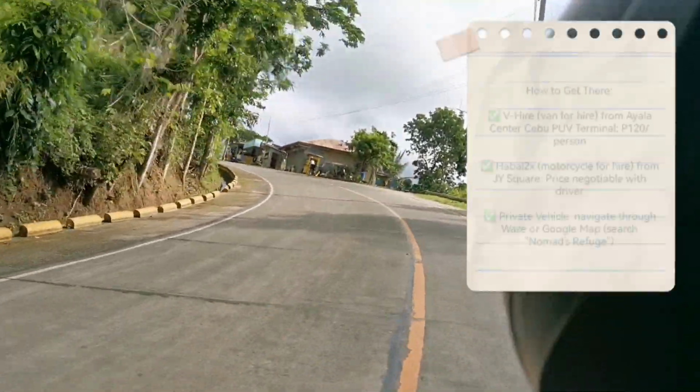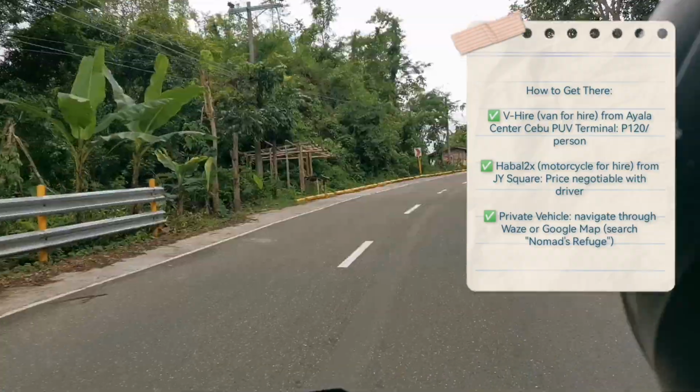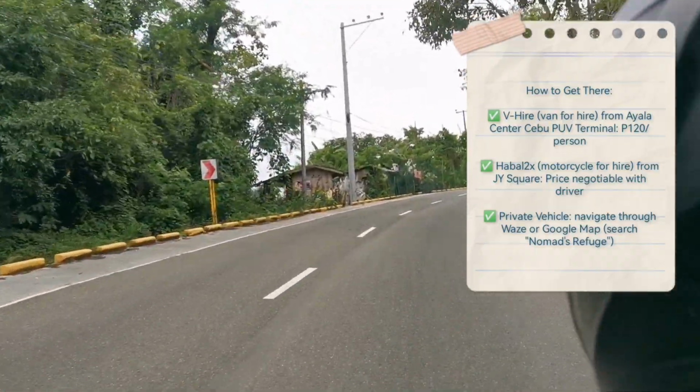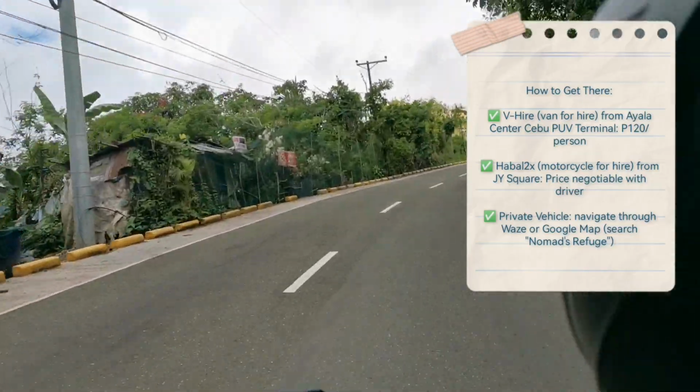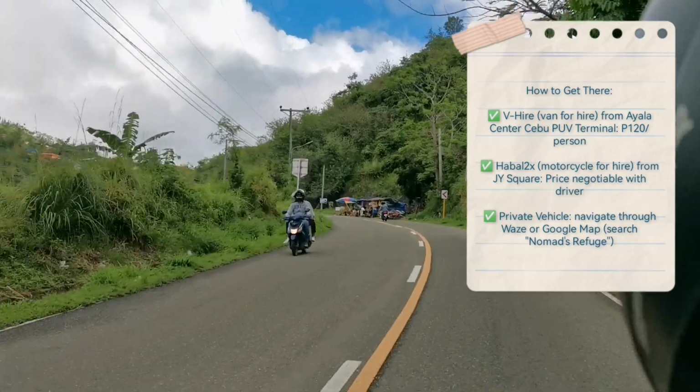To get there, you can take a Vihar bound for Balamban from Ayala Center Cebu's PUV terminal and just ask to be dropped off at Nomad's Refuge. Fare is around 120 pesos per person.